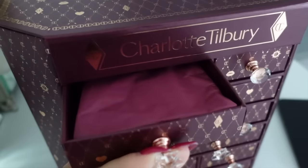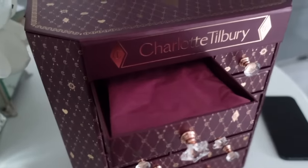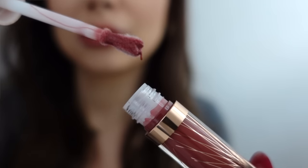I think it will be easier this way now if I show you. Or actually, I can't do this with one hand, never mind. Okay, so let's see what's in the first one. It is a lip gloss, I think. And look at the shade, how nice. I will actually try this on and insert a clip.